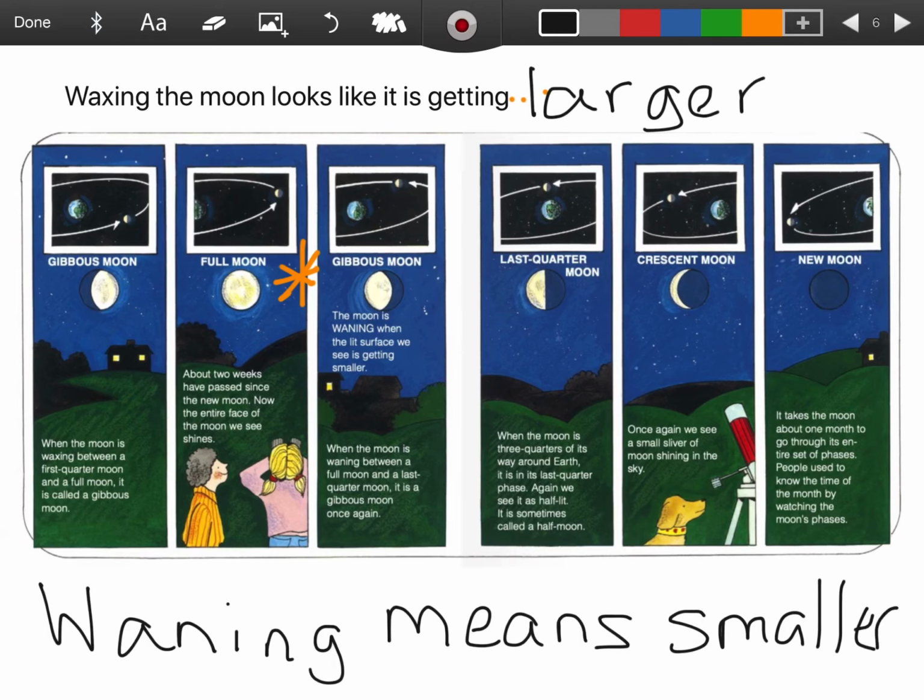All right, so we've got our waxing gibbous moon, which means it's getting larger until it becomes the full moon. We've got our gibbous moon, which is waning, which means the lit side of the moon is getting smaller.